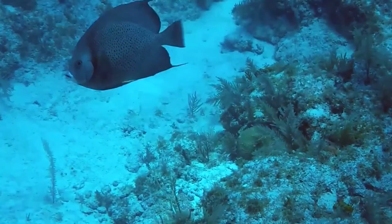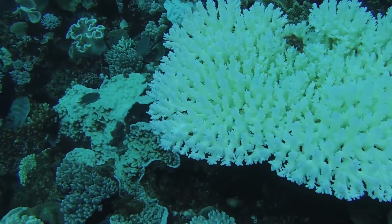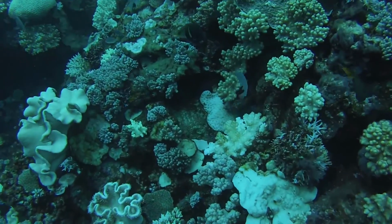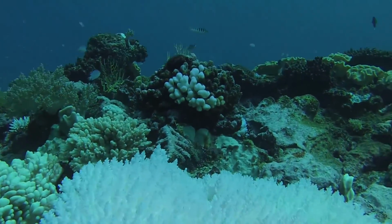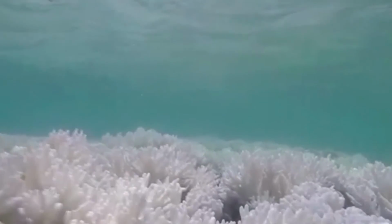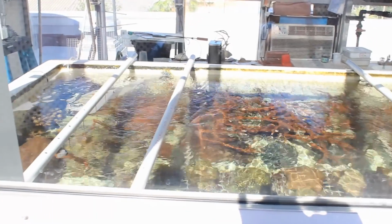The epidemic is caused by the rising temperatures of the sea due to increasing levels of carbon dioxide in the water. Warmer water causes the corals to force out their main source of food, the colorful algae that lives in their tissue. Turning white and becoming very weak and brittle, they become vulnerable to disease. We're going to meet with Sean Gardner, a senior marine biologist here at the Florida Aquarium, who's going to tell us a little bit about the coral farm.